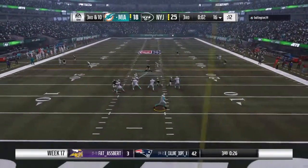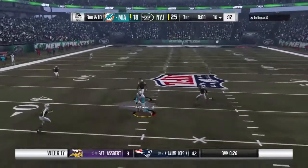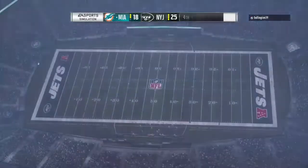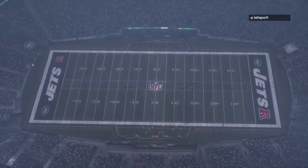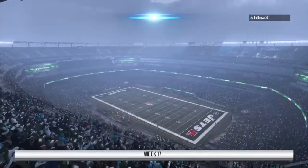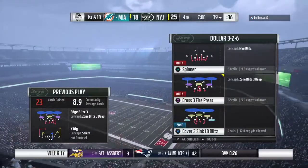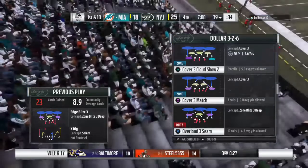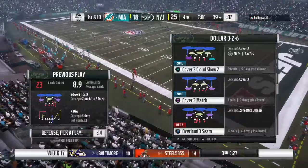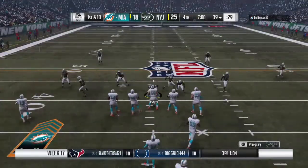To throw is Darnold, escaping the pressure right. He's got his man. It's Williams. And he's out of bounds, but not before a big pickup that time on what's going to wind up being the final play of the 3rd quarter. So from the 39 now, they'll come up on a 1st and 10.